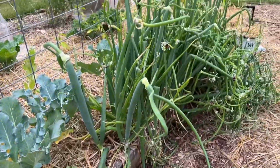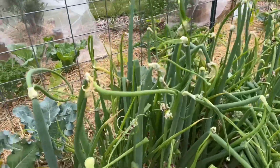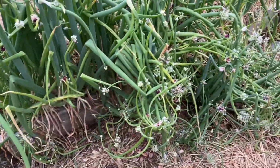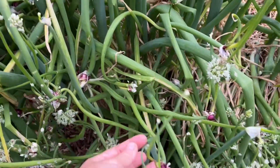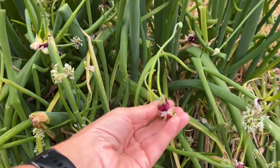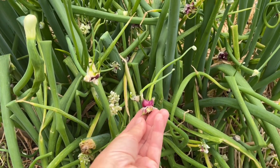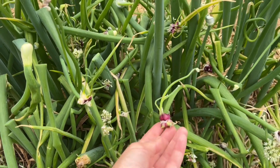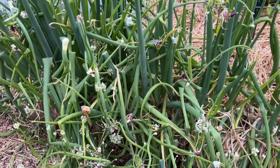These are my Egyptian walking onions. I'm waiting for them to dry out just a little bit better. I'm not sure how well they would root if I pulled them like this. I've pulled a few that are still on the plants and put them in a seedling cup to see how well they'll root and grow in there.